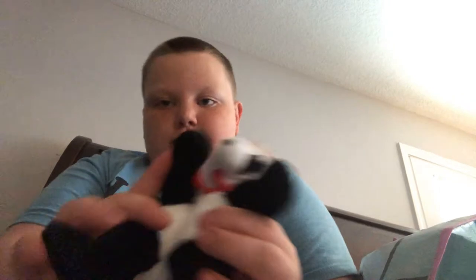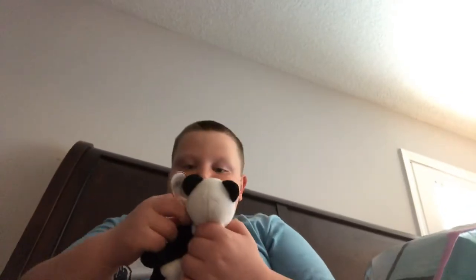His name is Fortune, is what it says. He is a panda bear. I'm trying to get her to take this ribbon off, but she just won't. He has a red ribbon around his neck. He has the tag. We have tag protectors. We just don't have them on right now because we're fixing to wash them in the washer again, just so we can make sure they're all completely clean, because we like to wash our Beanie Boos to keep them clean. So that's our panda bear. It's black and white, of course.